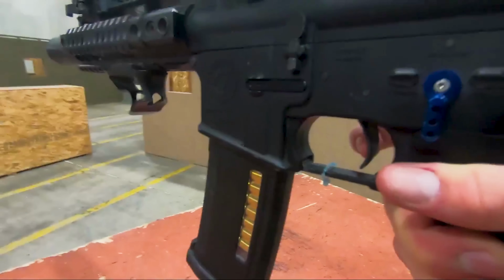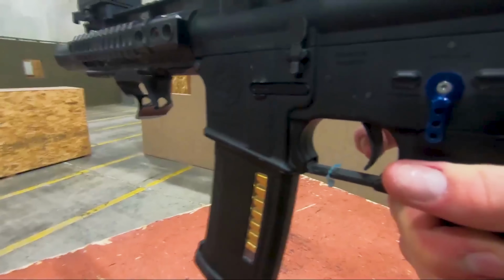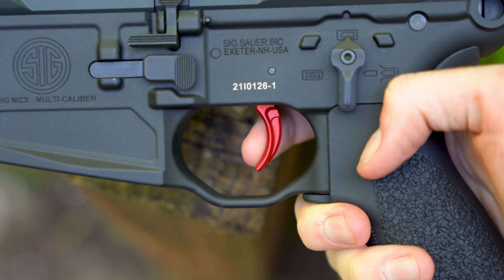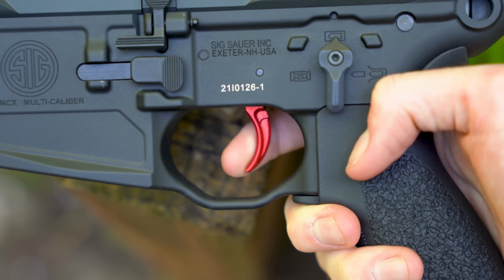But unfortunately, in the wrong hands of people that don't know how to use their safety properly, people will be walking around the field with their gun in semi-automatic and they'll accidentally just place their finger on the trigger, not even pulling the trigger, but just place it on the trigger, and that's enough weight for the trigger to actually go off. Therefore, you might accidentally shoot one of your friends.